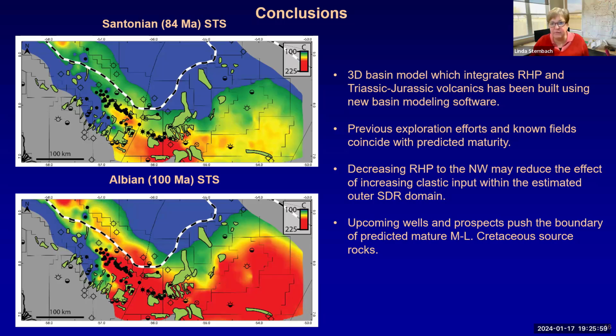I guess my question for Ken, just to start off, is I'm really interested in this eastern area. It's not got very many wells in it, and they have shows, but it's got all the red. And so what do you think about the area to the east? I don't know what the structures are out there. Is it not mature, or why has it not been productive so far?